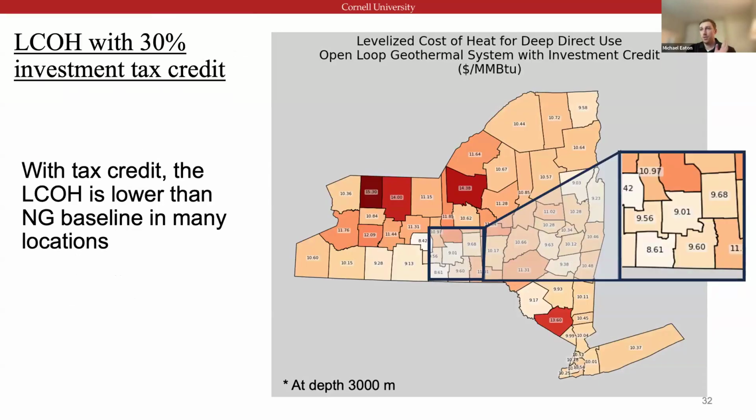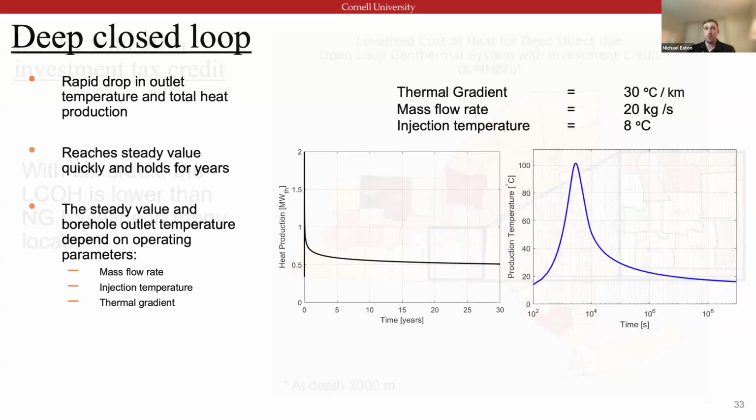And this was all for the deep direct utilization geothermal system. And now I'm going to get into the deep closed loop system. So the deep closed loop system peaks early. So you start injecting water and you're producing high temperatures for a very short period of time, but then after that, it holds a steady value for years.